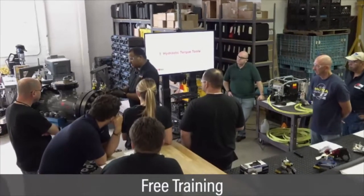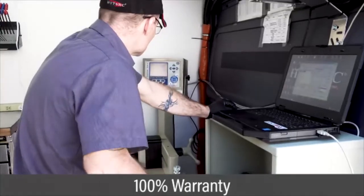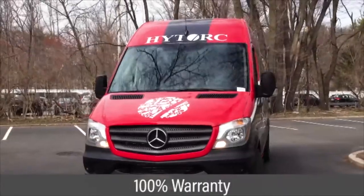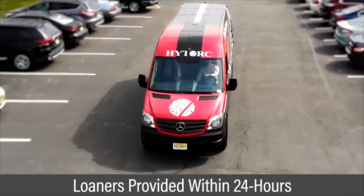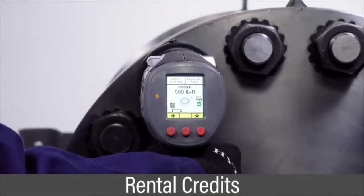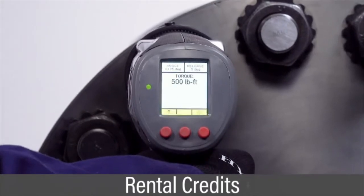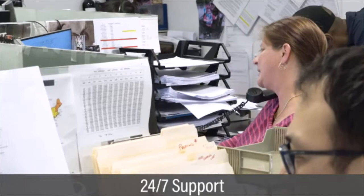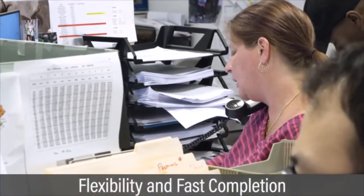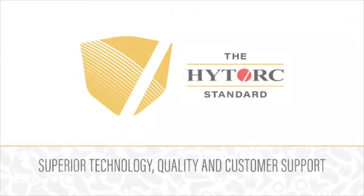HYTORC rentals come with free training to ensure safe and productive operation. All rentals are backed by a 100% warranty, so there are no hidden costs. In the event you need a replacement, loaners are provided. All rentals earn credits, which may be used towards the purchase of new productivity-enhancing tools. The rental solutions are backed by 24/7 customer support. HYTORC's rentals are setting the standard for flexibility and fast job completion. The HYTORC standard, never settle for less.